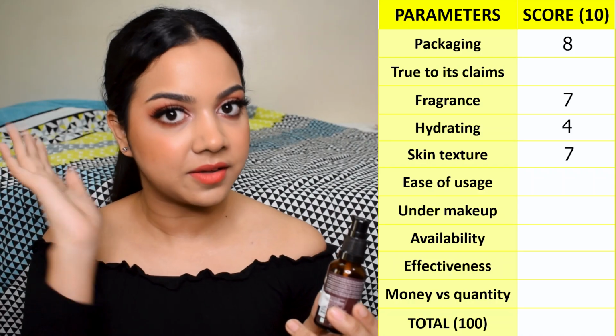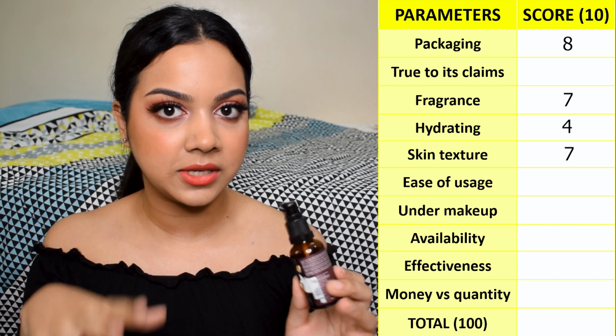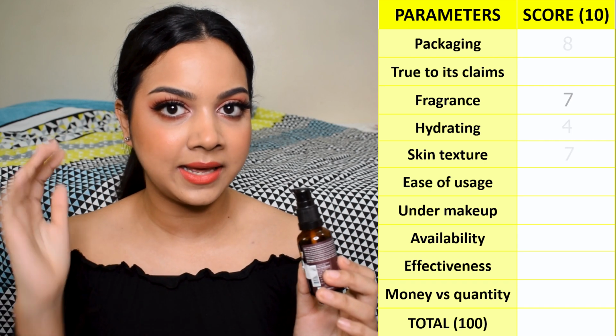It's a very lightweight layer, yes, but it kind of feels like a silicone primer. So if you guys know what I'm talking about, you actually understand what I'm saying. So your skin just feels very soft, it feels very smooth, yes, but it has a silicone effect to it.